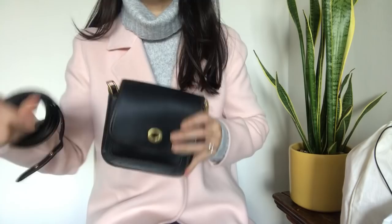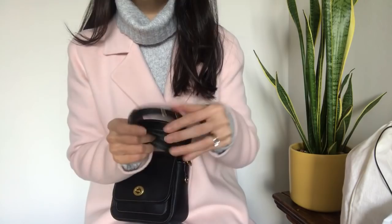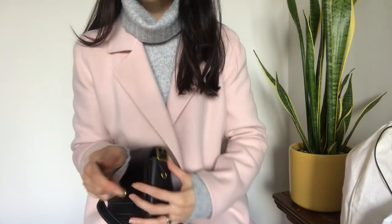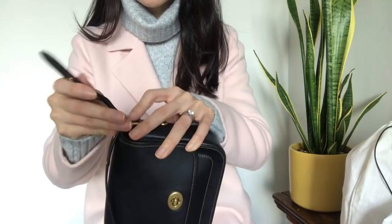And then this is actually how I store the bag. I roll up the strap and I put it inside. But here's the strap, completely removable and adjustable. And if you think it's quite fussy to remove the strap to store it, it's actually not. I'll show you right now. Push it through. It actually goes on very, very easily.